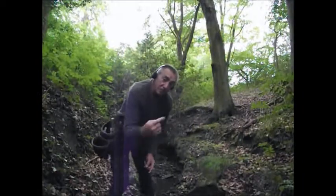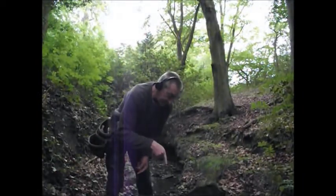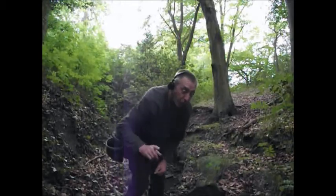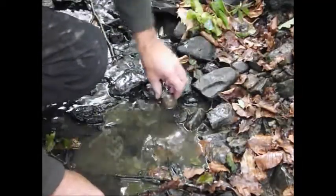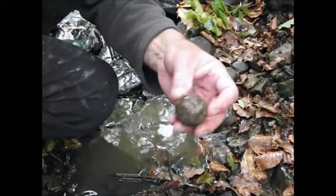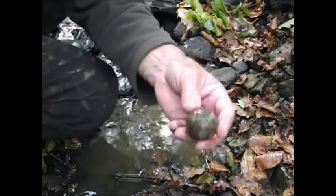Right boys and girls, I'm just making my way up the stream here, and I've found something interesting down, well, I think it's interesting anyway. I'll just alter the camera so you can have a look at it yourself. Can you see that there? Look. It's not made out of metal, it's stone. And I'm fairly sure that that's a little stone cannonball.